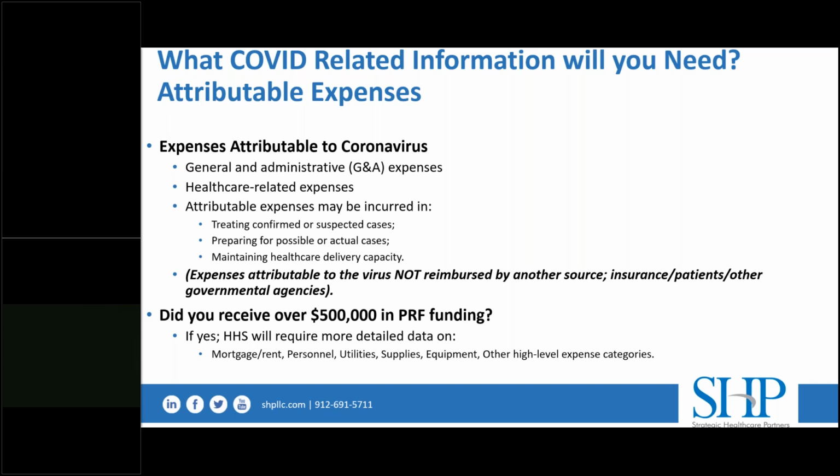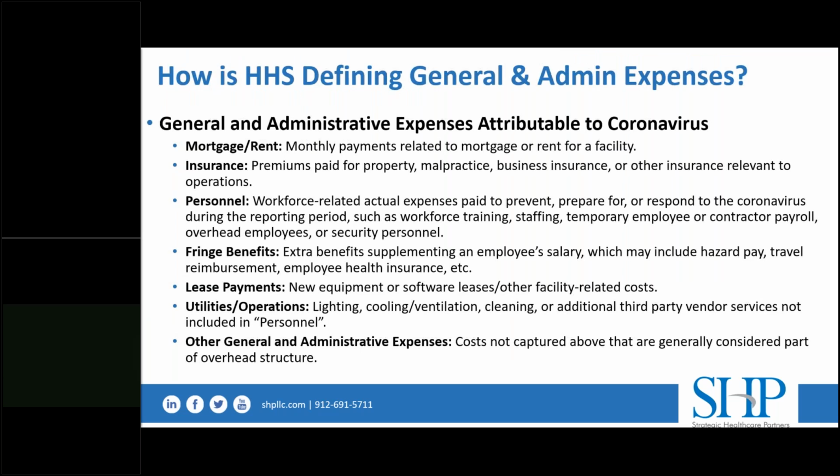Like I was saying a minute ago, expenses attributable to the virus cannot be reimbursed by another source, be it the insurance or other governmental agencies. If you got more than 500,000 in PRF funding, which the hospitals, CSBs likely did, a lot of you guys practices on the phone probably did not, then there's another level of detail in the data that'll be required related to the various types of expenses that you see there below. And in Janie's tool, when we transition to talk through that, she'll show you the detail of those that are applicable. Go to the next slide.